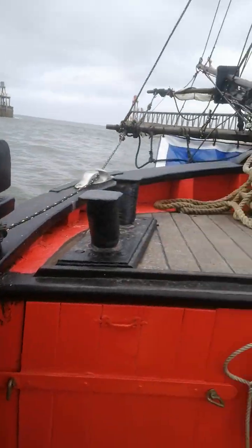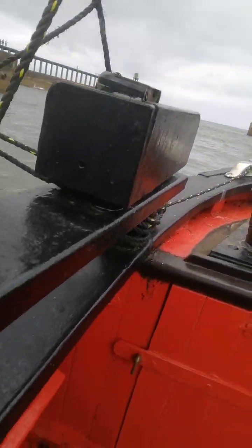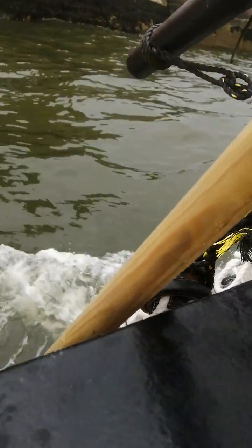The three masts have been carved from Douglas fir, and the largest, the main mast in the centre, stands some 12 metres off the deck.